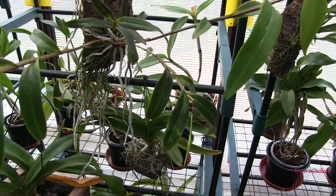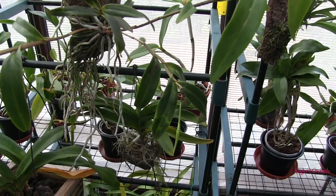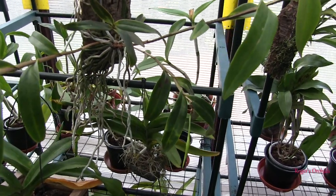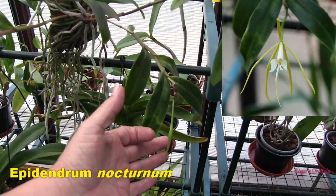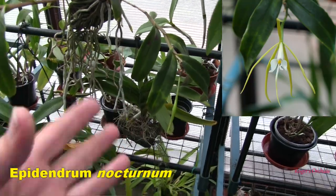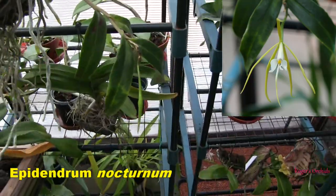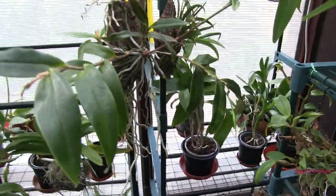They're quite like a brassavola looking bloom. Similarities there, very long spindly petals and sepals with a sort of frilly shaped lip. And I think this one's sort of white with shades of green from memory, but I'll stick a pop up. There's too many ups in there. As long as they're ups and not downs, that's all we worry about.